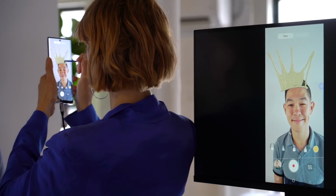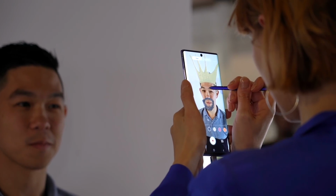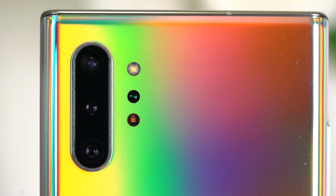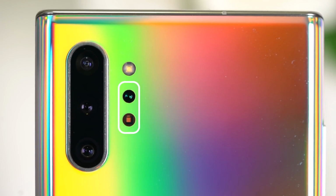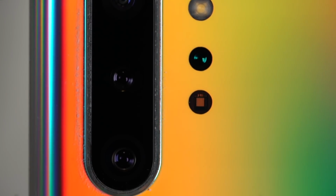AR Doodle was fun the first time we used it, but I don't think I'll be using it again unless I have to babysit. The Note 10 Plus has a time-of-flight camera, a depth sensor, this one over here, that enables better augmented reality experiences. But the potential has yet to be maximized.